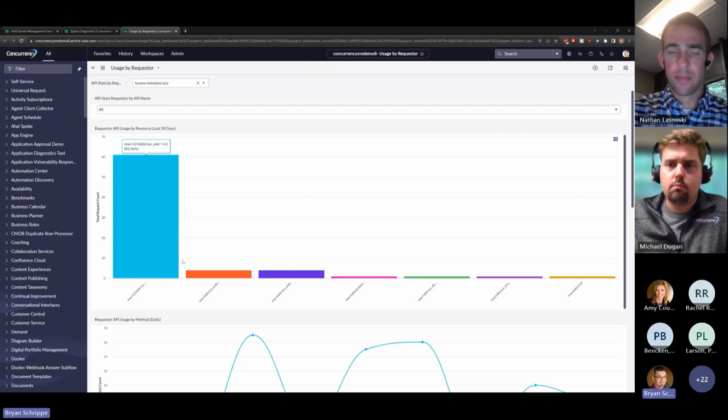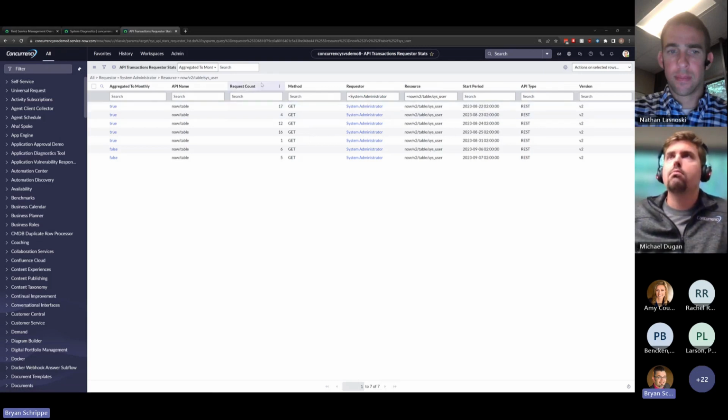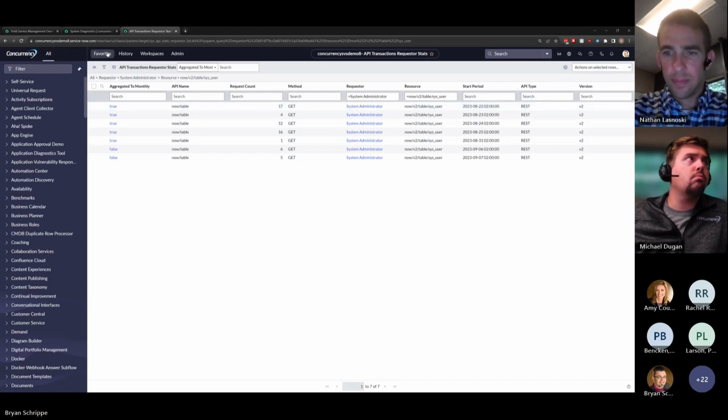So if you're seeing, okay, for the table API, maybe we have one requester making a bunch of requests at a given moment, well, maybe we need to understand why that's happening. It could be causing a slowdown because as they're trying to get information, the system may not have enough resources to service that information up to customers, analysts, admins. So you need to be careful with how often REST APIs are getting triggered.